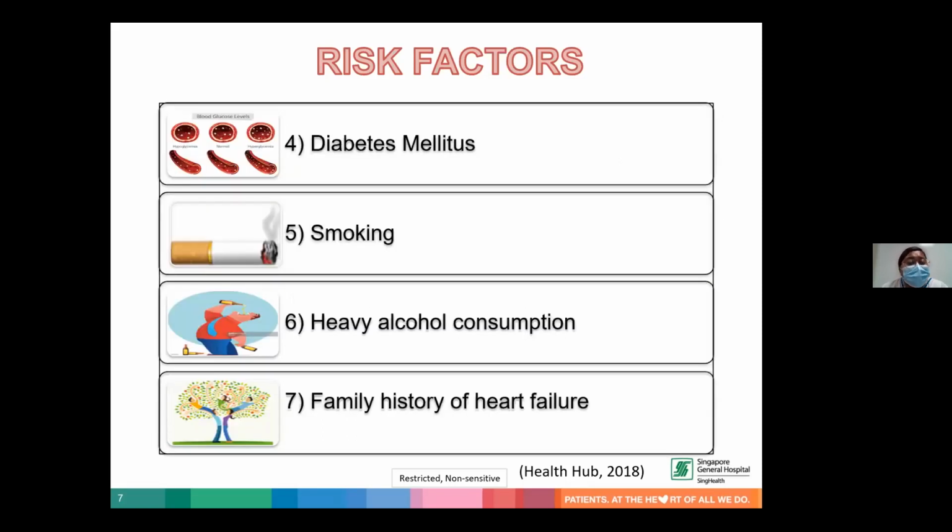The next one is uncontrolled diabetes. This will cause damage to the nerves and blood vessels that control the heart. The next one is smoking. Smoking damages blood vessels, reduces the amount of oxygen in blood, causing the heart to beat faster and harder. This is the same for passive smokers. Those who breathe in other people's smoke also suffer the same health risk as smokers. The next one is heavy alcohol consumption. Heavy alcohol consumption raises blood pressure, which will worsen the heart failure, leading to a stroke. And lastly, a family history of heart failure carries a higher risk of developing heart diseases.